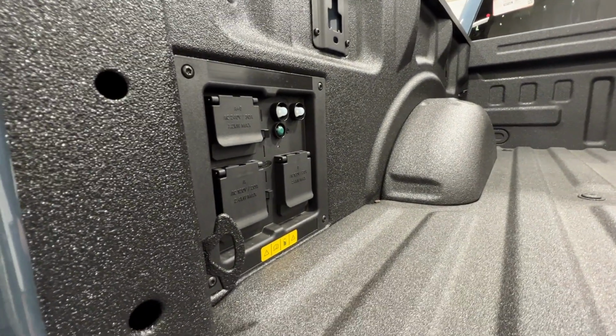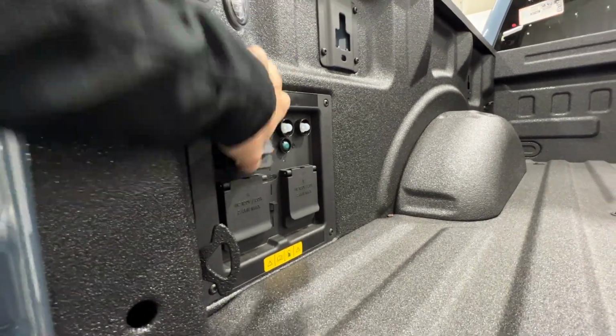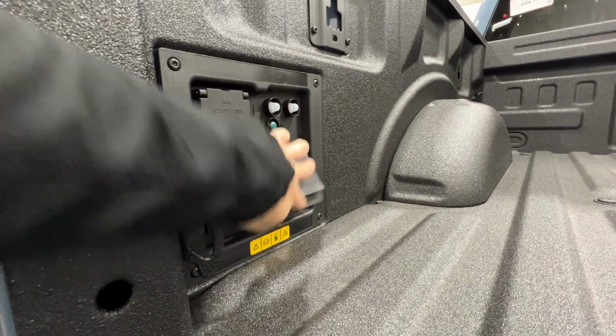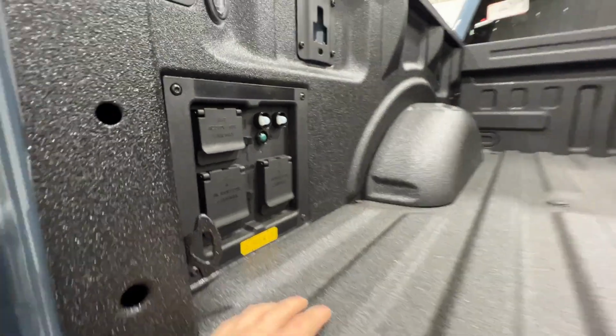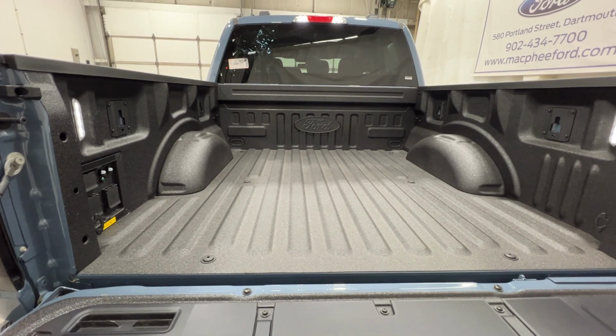Also standard with Lightning is the 9.6 kilowatt Pro Power Onboard system. Whole bunch of outlets here in the bed. I mean, we have 240 volt outlets, we have 120 volt outlets, every outlet you could possibly need. So lots and lots of power here. We also have LED box lighting and lots of tie-down points.